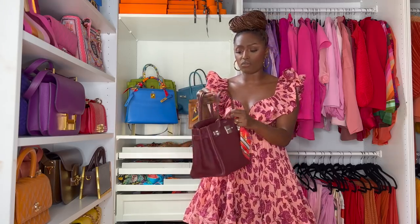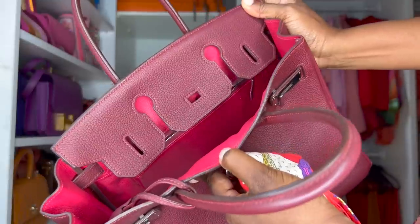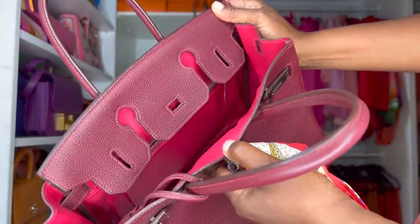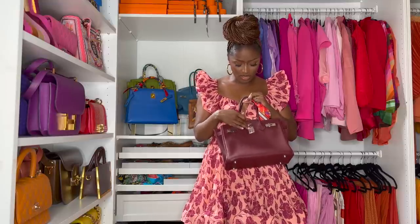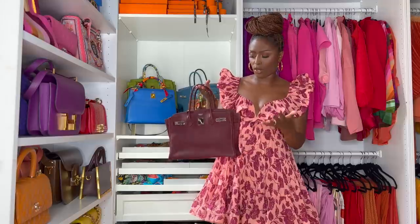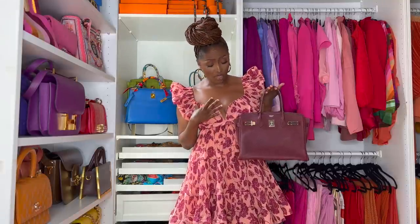Now, what is very unique about this bag is the inside. The inside of this bag has this reddish color because it is actually a special edition bag. One of the employees basically made this bag, a very reddish burgundy color. It just reminds me of fall.